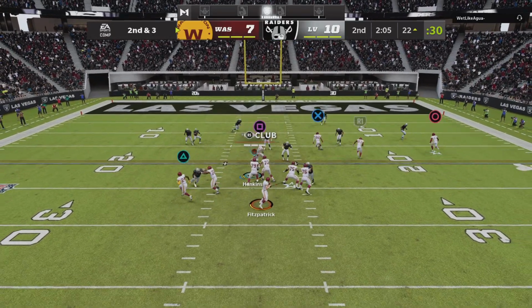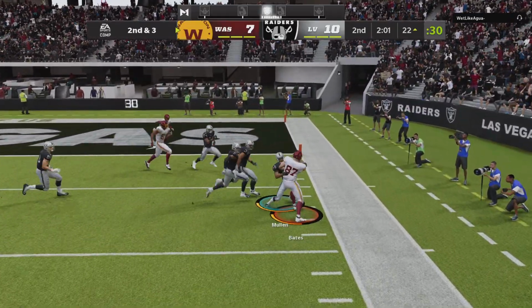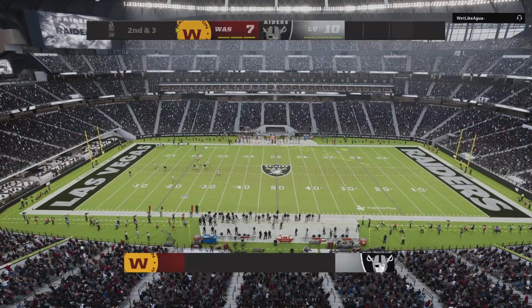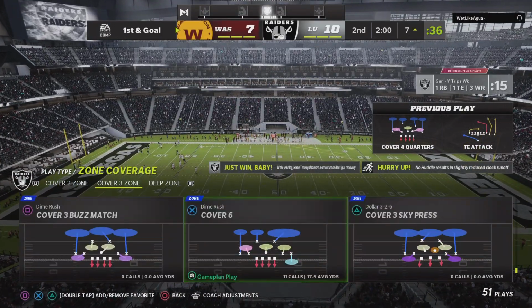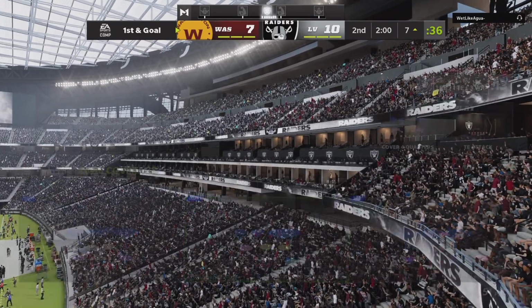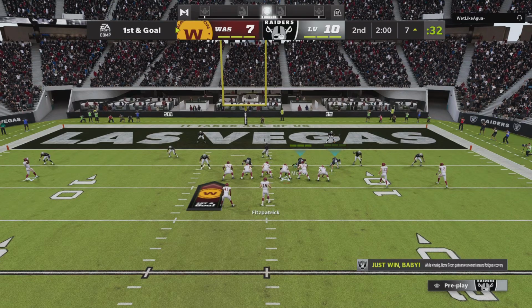Gain of 7 leaves him with a 2nd and 3. His throw complete right side to Bates, the tight end. And brought down, but not before they get it inside the 10 to the 7. So it's 1st and goal and a great opportunity to get that lead back before the break.